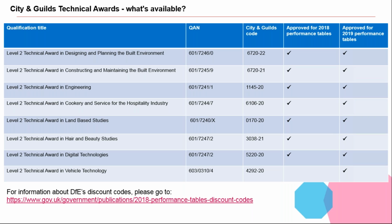That means that if 2 qualifications have significant overlapping content, the DFE may apply a discount code to them, which means that when a learner achieves both qualifications and is certificated for both, only one may count in the Attainment 8 and Progress 8 performance measures. A discount code will apply to our 2 construction qualifications. That's the Technical Award in Design and Planning the Built Environment and the Technical Award in Constructing and Maintaining the Built Environment. Please do check that as these discounting code tables are updated on an annual basis.